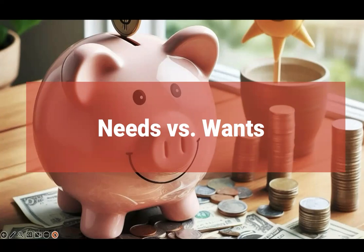None of us wants to live check to check. None of us wants to not put away any money towards our savings accounts. And so it really is about trying to find ways in that current budget where you can save.